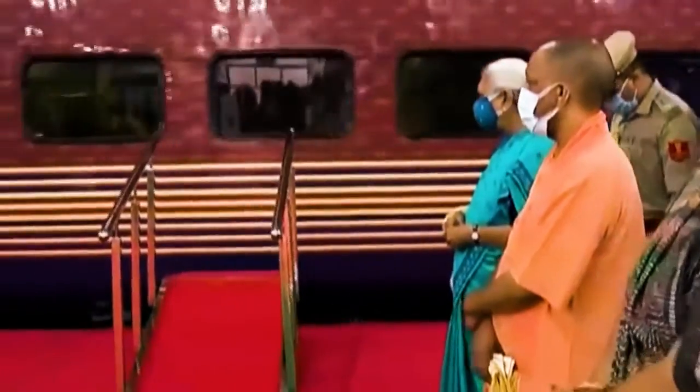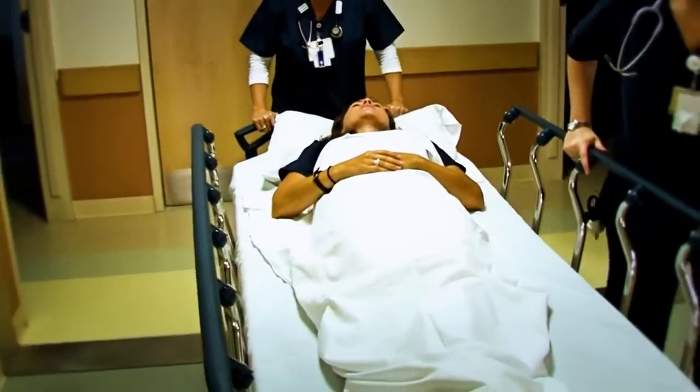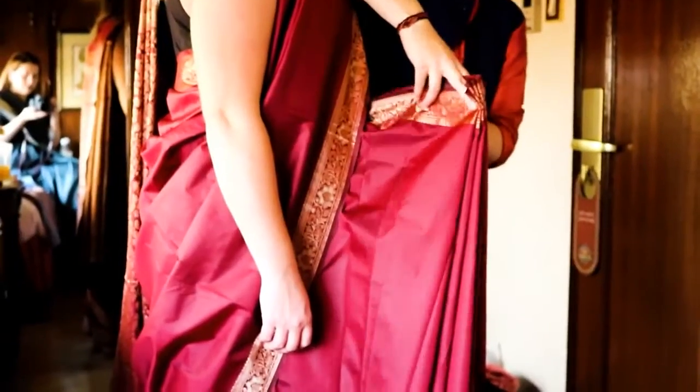Paramedic services. Anything can happen on board a train, and that includes a medical emergency. To counter that, Maharaja Express always has a paramedic on board to handle any medical emergency or provide required care as needed. Dress code.